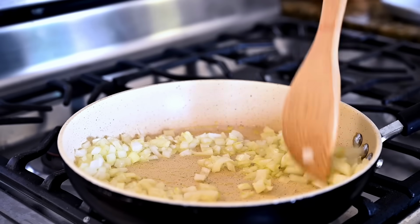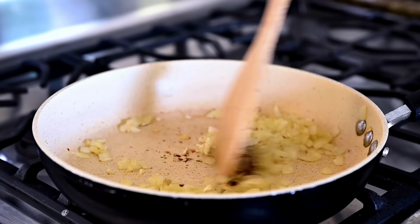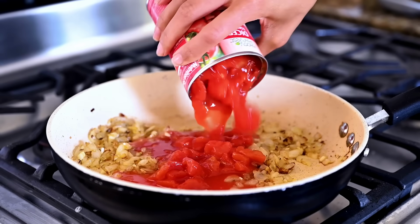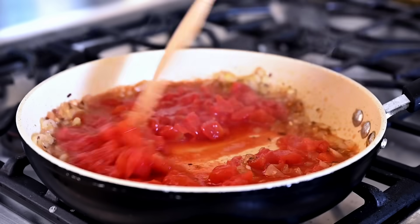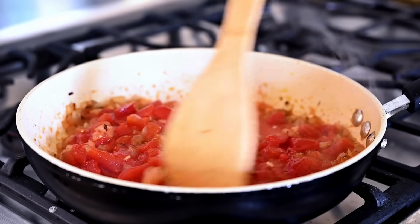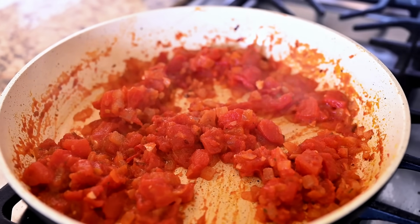Once they're golden and softened, toss in that remaining half of the garlic along with dried oregano and red pepper flakes. Cook this for a few minutes and then pour in a 14-ounce can of diced tomatoes. I normally make this dish with fresh tomatoes, but the canned variety fit into my budget a little bit better. And since it's not tomato season right now, I don't think we're losing too much flavor by using canned tomatoes.